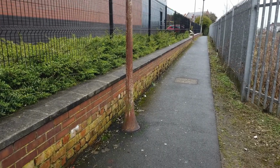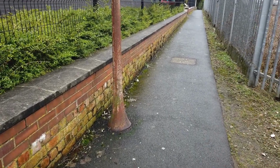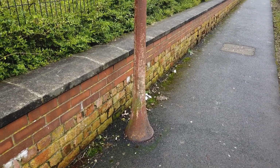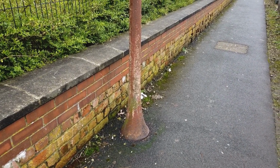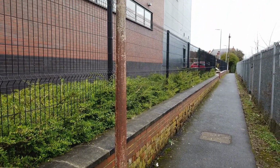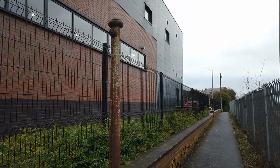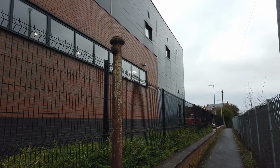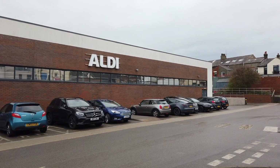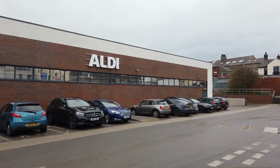Got Anubis Drones, but obviously at the minute far too close to the train tracks. For some weird reason I was expecting this to be a lot bigger as well. But how cool is this? As you can see, here we are at Aldi.